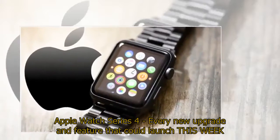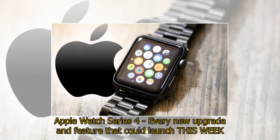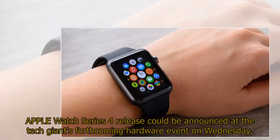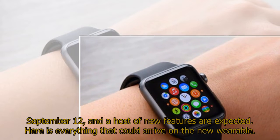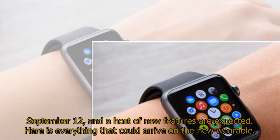Apple Watch Series 4, every new upgrade and feature that could launch this week. Apple Watch Series 4 release could be announced at the tech giant's forthcoming hardware event on Wednesday, September 12, and a host of new features are expected. Here is everything that could arrive on the new wearable.